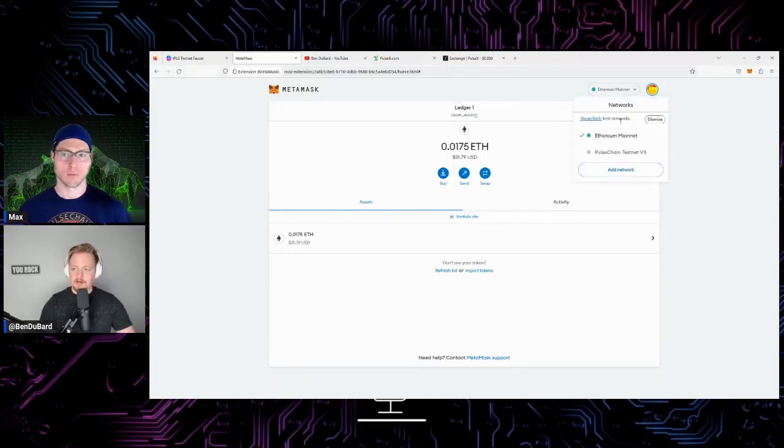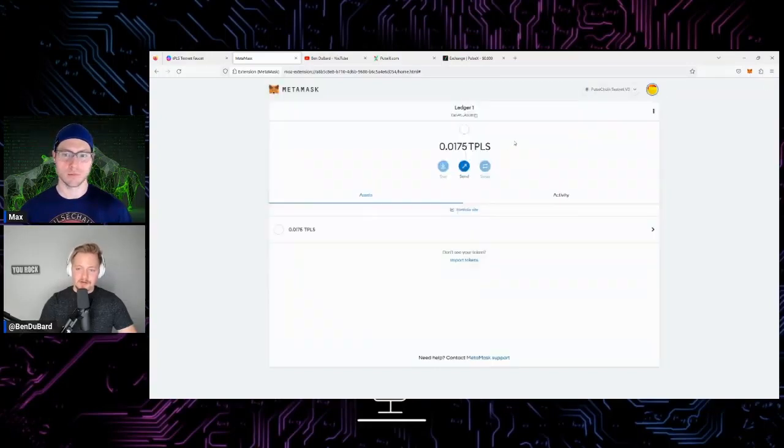But yeah, another thing that trips people up is they don't know how to swap with the Ledger. So anytime you do something with a hardware wallet, I'll show you right now. So we'll go to the testnet for fun. Okay. Oh, look, I have some test PLS here.